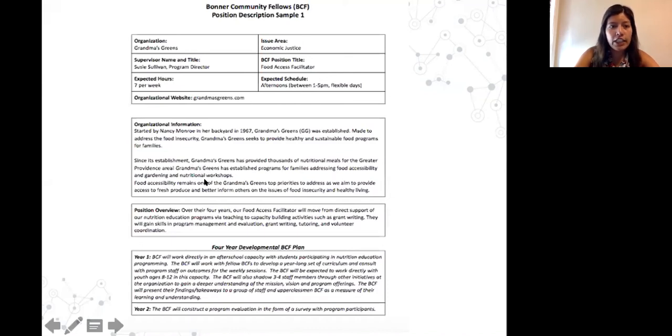So what I want to highlight here is, oh, you can't see where I'm pointing, where it says 4-year developmental plan. Here it's broken down by year 1, year 2, and on the next page I'll show year 3 and 4. So you are basically breaking down what the work of the Bonner is, or what you imagine it to be. And this is a continuous document. Whatever you put on here is just a plan. If your needs do change, then this can be updated to reflect your changes. So every year you put what you think they'll be able to do.